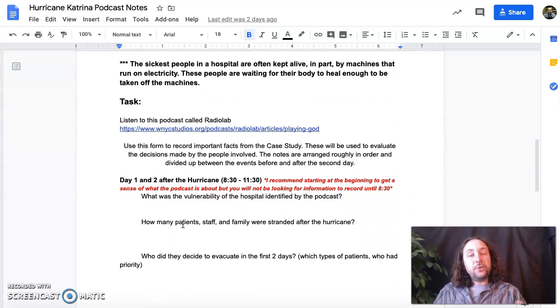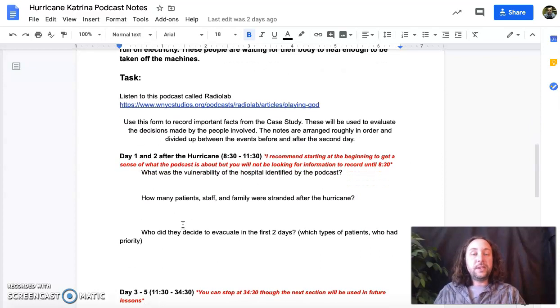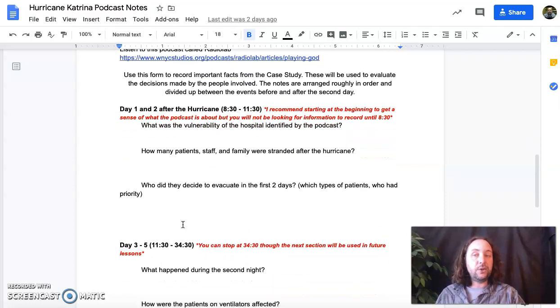I have your notes divided up into time periods. They're roughly arranged in order of how they happened, or of how they'll talk about them in the video. And again, they're also roughly divided up between the first and second day, and then between the third and fifth day, and there were some very different things happening on those first and second and then third and fifth days. And I have the time periods here where you really need to be listening and taking notes.